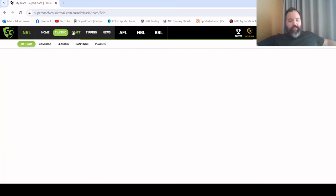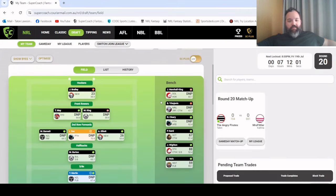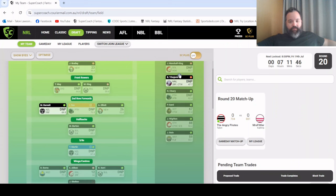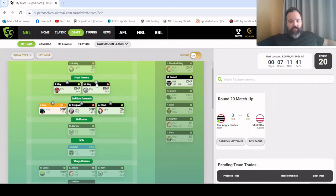I guess the draft team. I know I haven't given much attention to that of late, so let's have a look at the mess I've got here. So Marshall King out. Yeah, so he's not in until late round. So we will have to go with Brayley, which isn't ideal. Max King's out for a few weeks too. But we do have Barnett, so got Travojevic covered there. Get Barnett in.